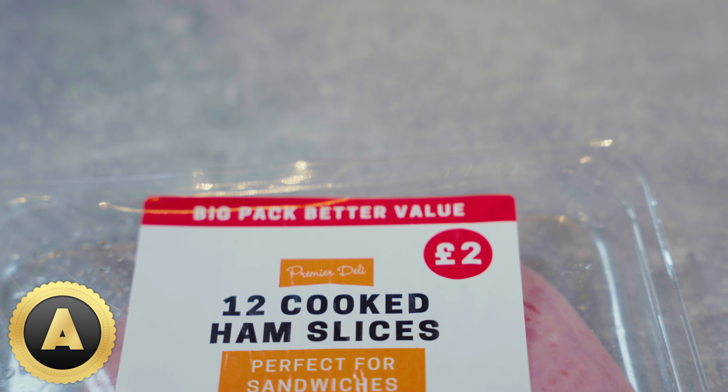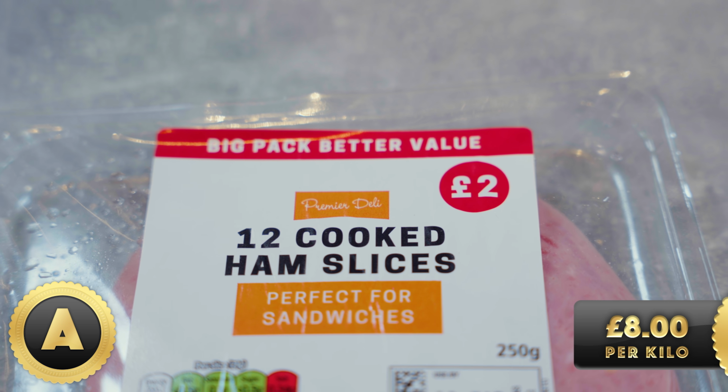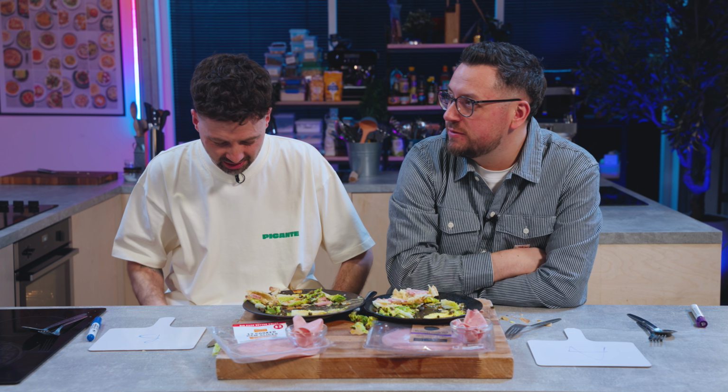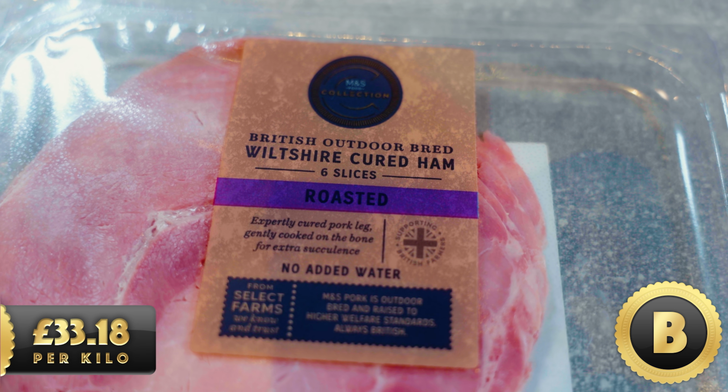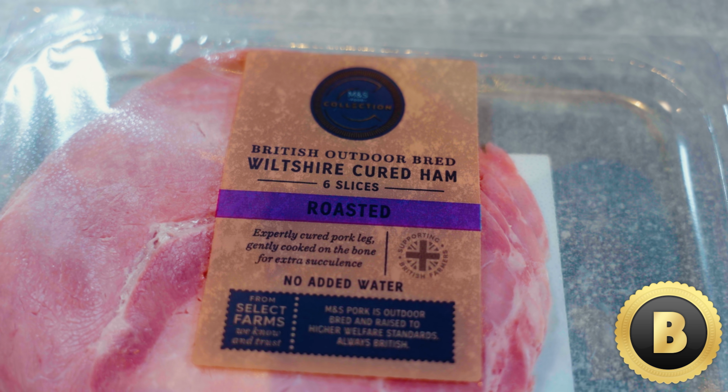The cheaper imitation is £8 per kilo, so £2 for that pack. Whereas the M&S, what do you reckon as a multiple? £25 per kilo? Yeah, I reckon 30-ish. That's a fair guess. It's just above 30-ish at £33.18. So it is just over 4 times the price to buy actual ham rather than reconstituted pork sold as ham.